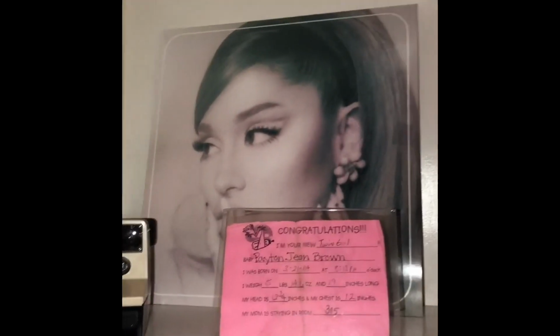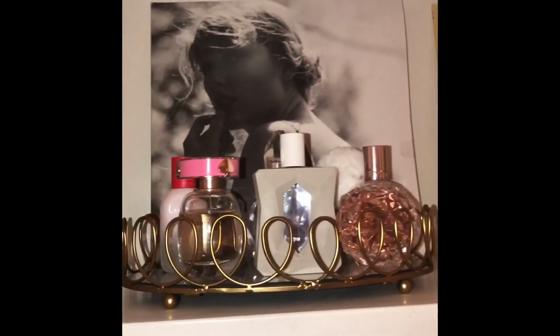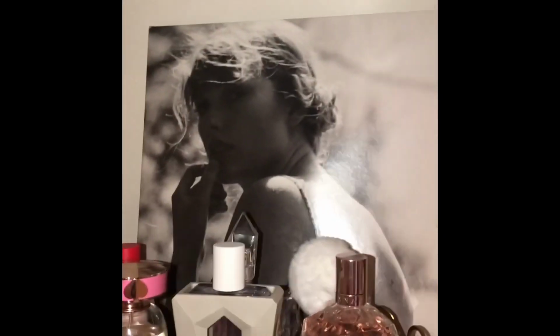And then on the very top is my last shelf, and I keep my vinyls at the top, and I keep my perfume stand and my vintage cameras on there.